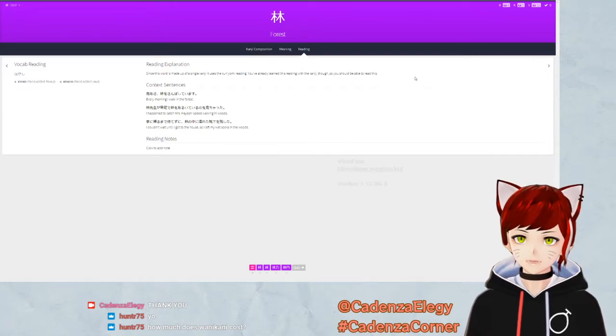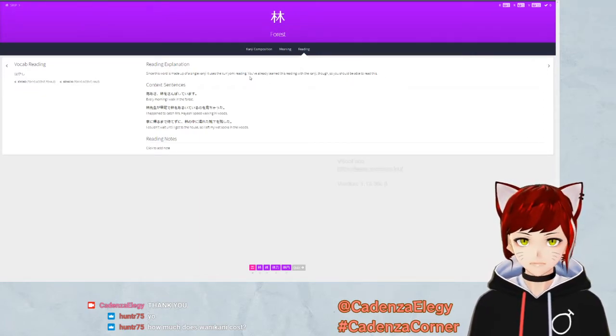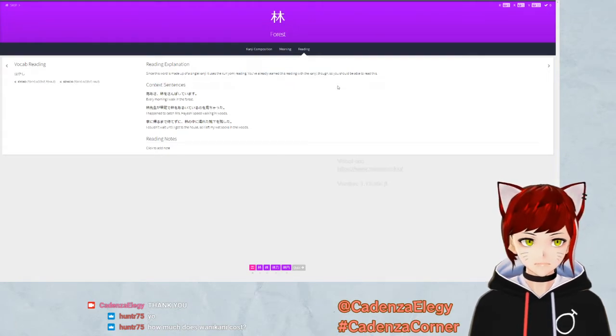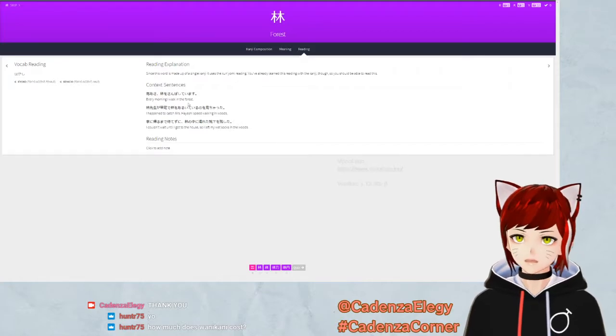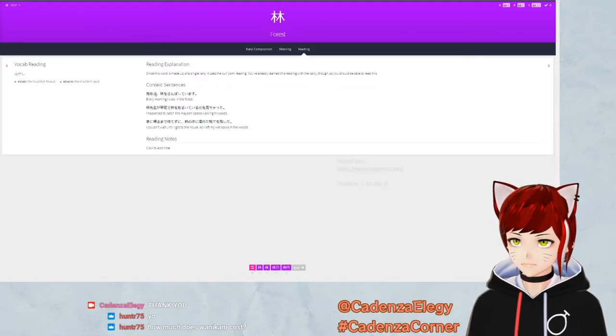Since this word is made up of a single kanji, it uses the kunyomi reading. You've already learned this reading through the kanji, so you should be able to read this. And it also gives you contextual sentences. So every morning I walk in the forest. I happen to catch Mrs. Hayashi speeding through the woods and stuff like that.